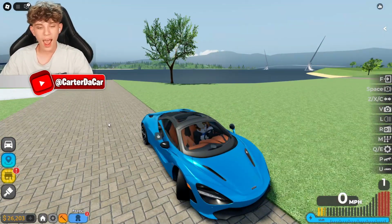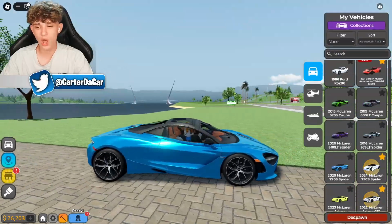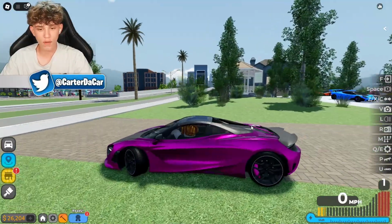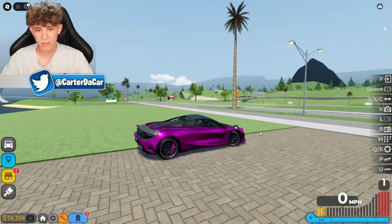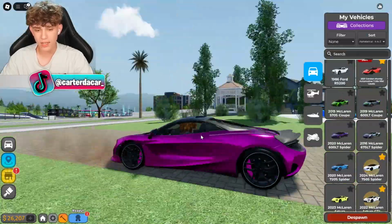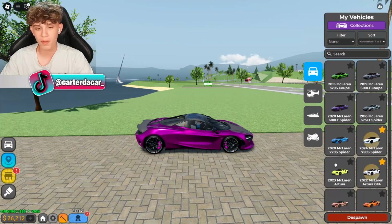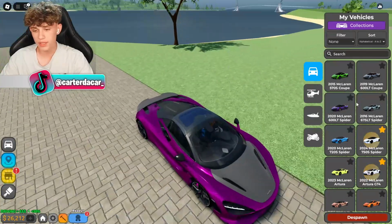720S Spider has a great stock spec, so I kept it stock. Then we got the 750S Spider. We did a pink spec on this one. I do love the pink. This looks absolutely insane in pink. Carbon details everywhere, so we had to obviously spec it up. This one's one of my favorite collection vehicles in the game, but not top 3 worthy, I would say.